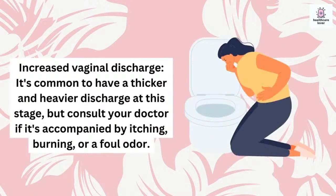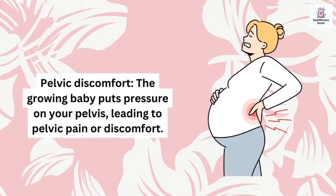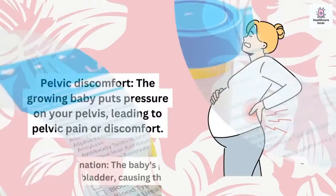Increased vaginal discharge. It's common to have a thicker and heavier discharge at this stage, but consult your doctor if it's accompanied by itching, burning, or a foul odor. Pelvic discomfort. The growing baby puts pressure on your pelvis, leading to pelvic pain or discomfort.